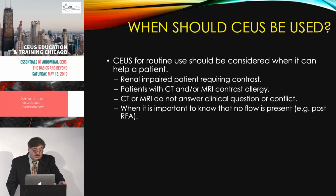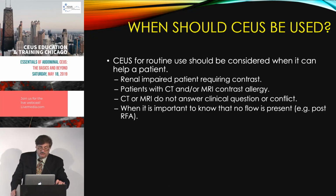So again, when do we use this? Patients with renal impairment, CT and contrast allergies, CT and MR don't answer the question, or when it's important to know there's no flow, are kind of our big applications. I would add our urologists don't believe CT and MR anymore, so the vast majority of our cases are kidneys, because there have been so many misinterpretations of lesions, particularly papillary cancers in renal cells, that they really believe us much more than CT.